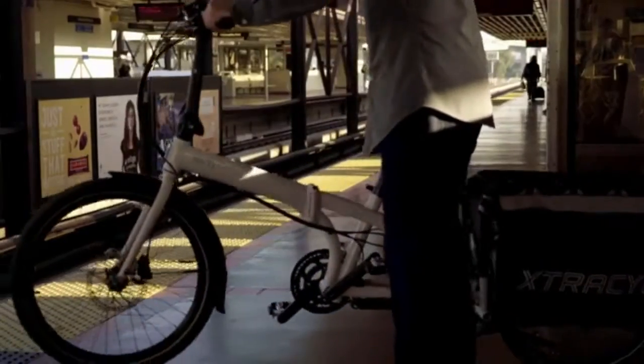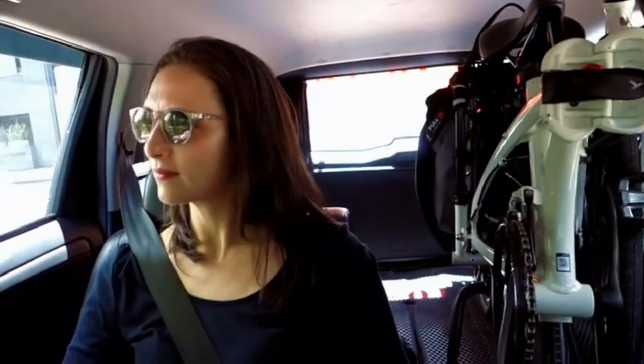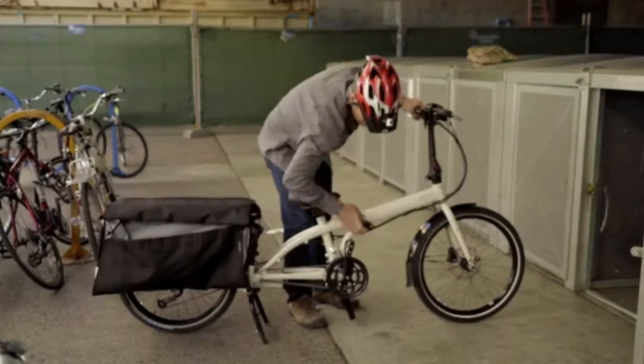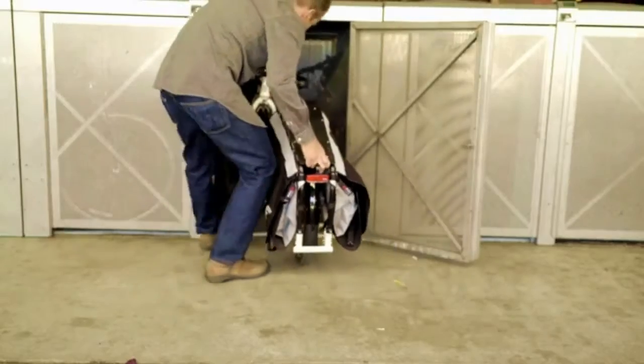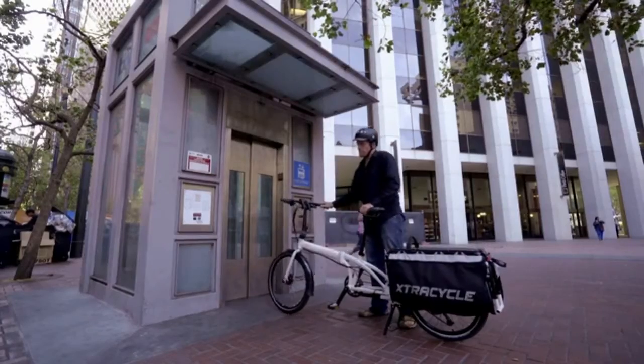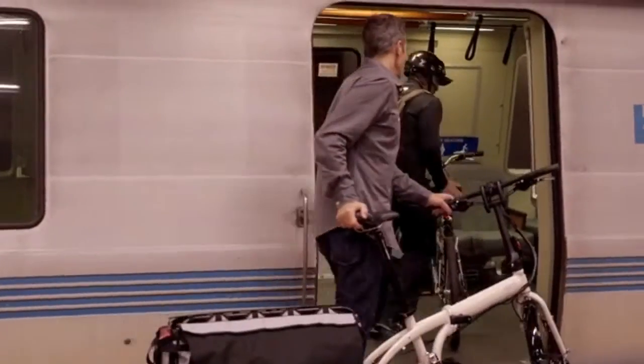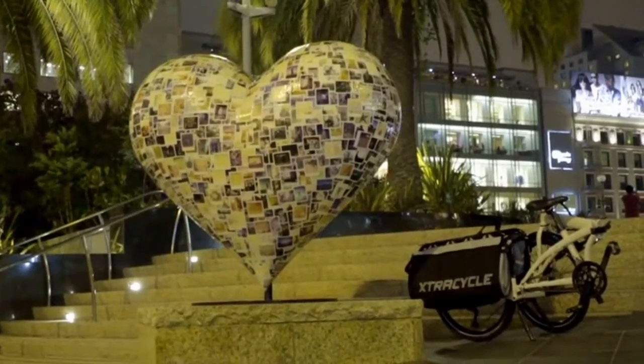Folding bikes are important because they allow you to take a product which is incredibly efficient, and it's one of the best inventions ever, the bicycle, and they make it portable. Whether that is being able to fold it and bring it on a bus, onto the subway, into the trunk of a car, so that it fits into your life.